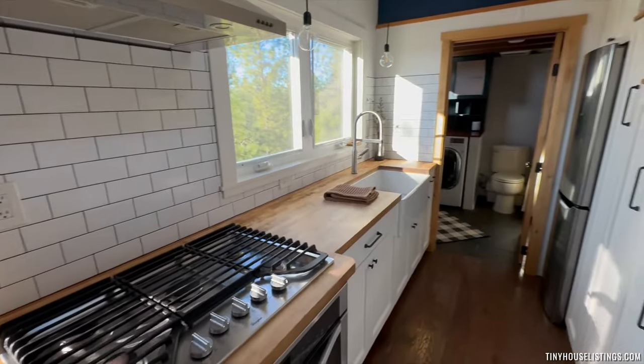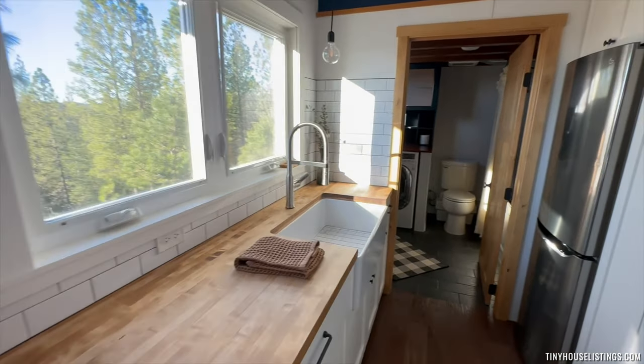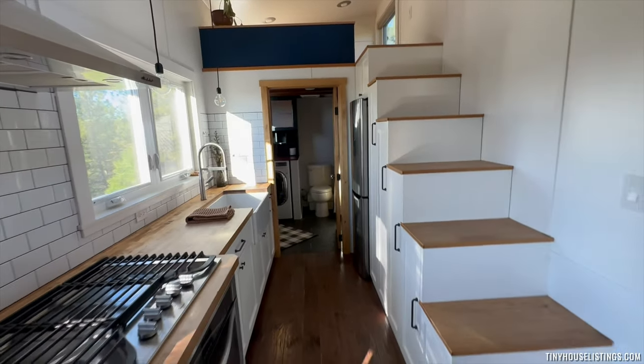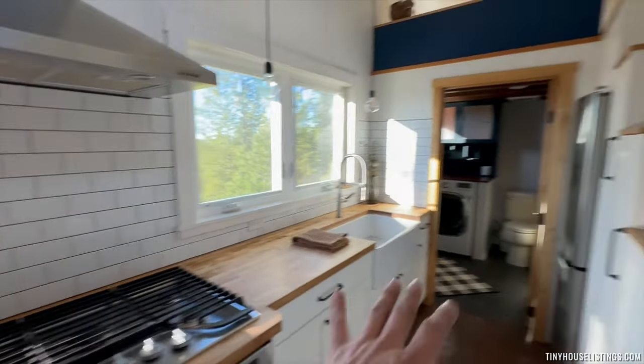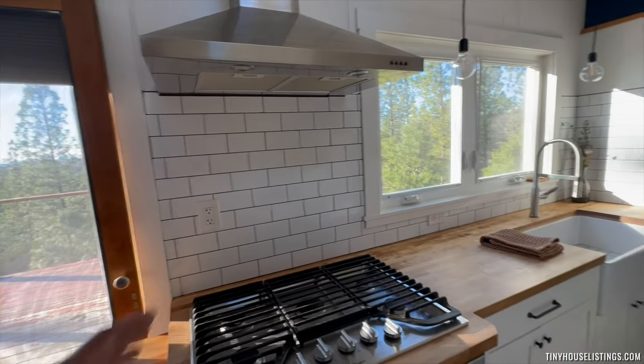And then we did the cabinetry in here. My wife's father's a cabinet guy in Southern California, and so he came up and helped us do some really nice cabinetry throughout the tiny home. We were able to make the kitchen space the biggest that it could be.